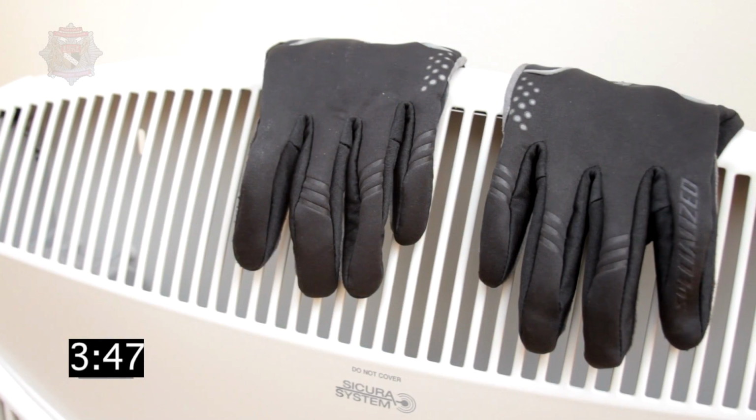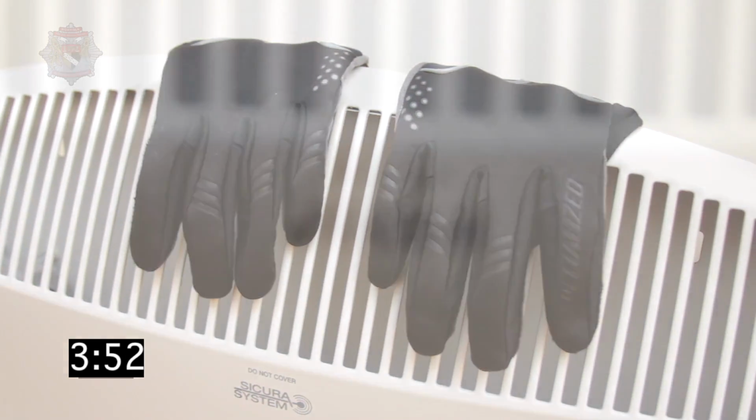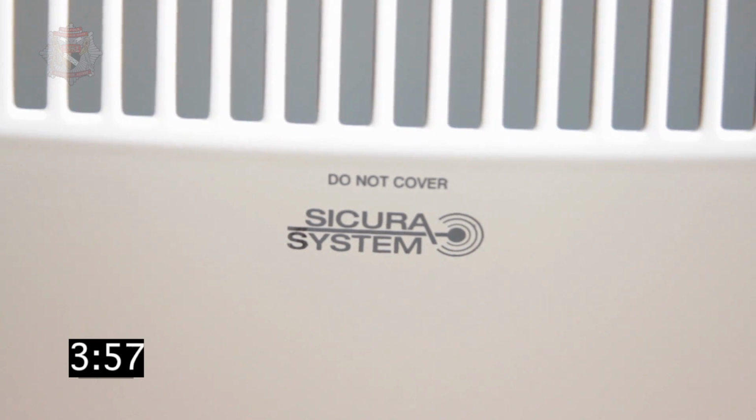If you place items of clothing on a convector heater, pretty soon that one heater will heat your entire home, but not in a good way. Do not cover or place portable heaters too close to anything.